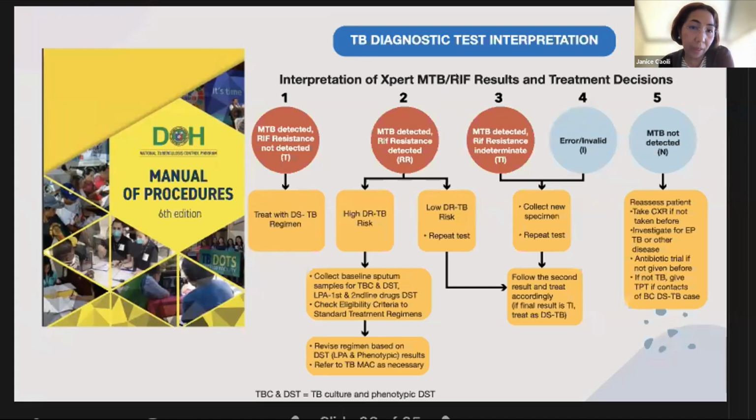Then there are cases in the general population that are low risk for drug-resistant TB. What they do in the clinics is repeat the Xpert and follow the result of the second test.